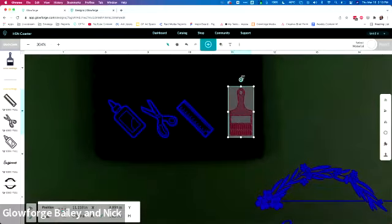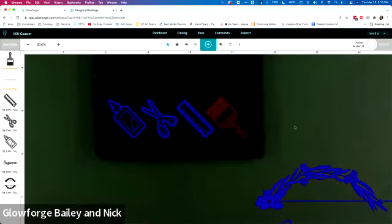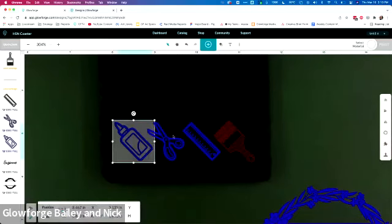And all I have to do is drag it around. I'm going to rotate it just like this so it matches the shape of the other ones. Looks like our spacing's a little bit off, something like that. That looks pretty good. And this is how we build up our design.